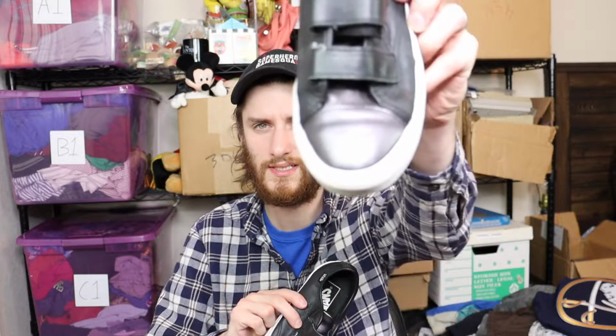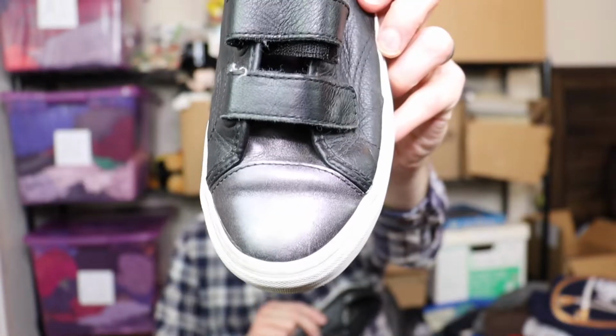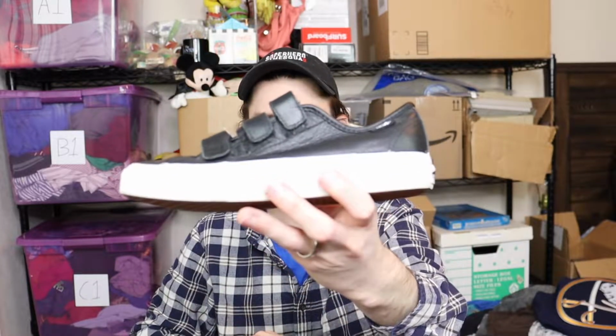I should be able to sell these at least for $20, $25 if I work hard enough and get some good pictures. But these were weird because if you notice on that toe, that's actually purple. Both toes are purple, and then you guys can see, look at those laces.